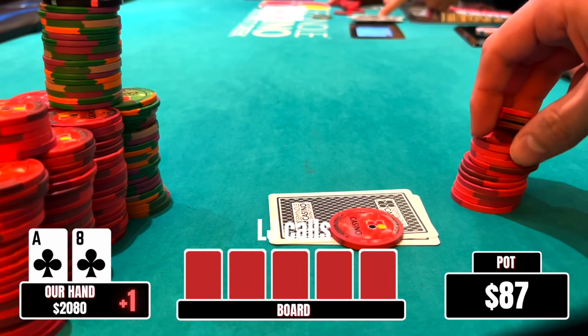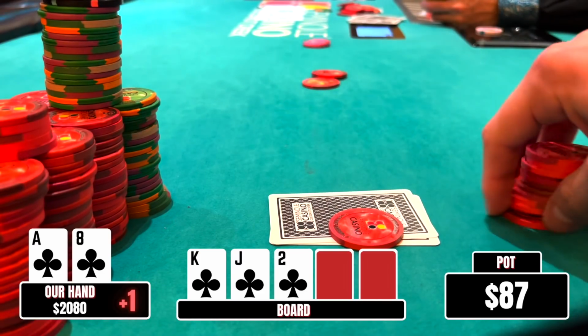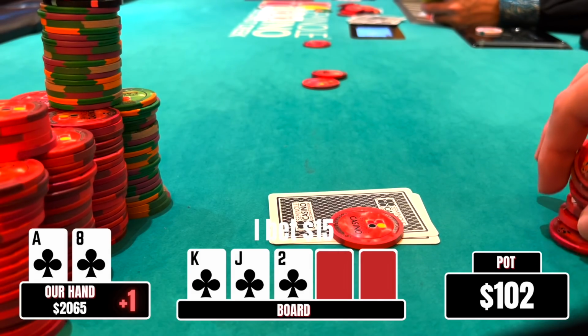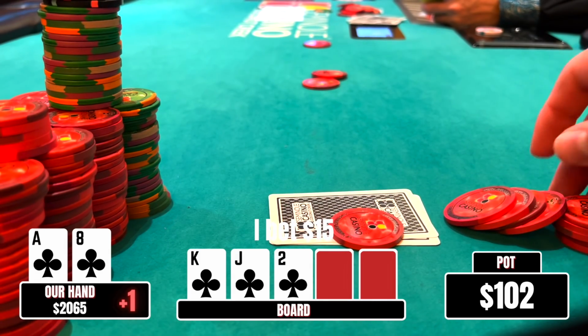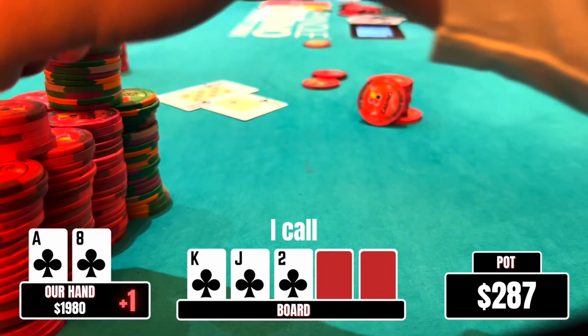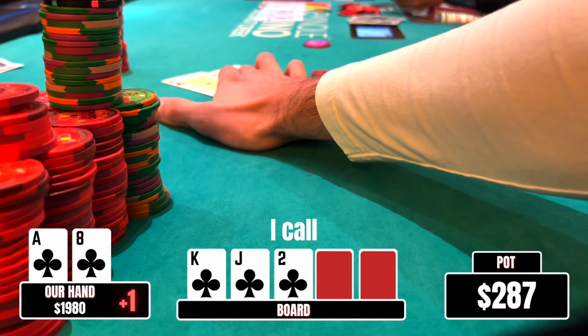The flop comes out all clubs. We bet a tiny sizing of 15, maybe hoping to induce, but also just to keep any pairs in. And yeah, I guess we do induce as she jams $100 in the middle. We obviously snap call, praying that we hold, and we're off to see 2 more cards where we still have the nuts by the time of the river.